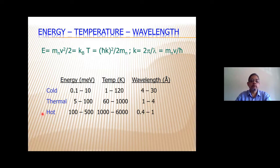And then the hot neutrons are available in energy ranges up to 500 millielectron volts, with the temperatures corresponding to them. They can go down to 0.4 angstroms in wavelength. So these are short wavelength neutrons, which are sometimes required in certain experiments.